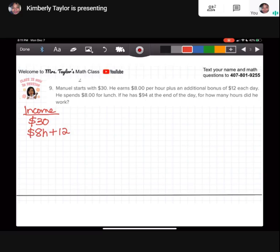Okay, then we add this together. This is the amount of money that he basically has. So it's 8 hours plus, what is that, 42? Okay, so that's how much he has. And so we know that's the amount of money that he has, and he earns $12 each day. Now we want to take away $8.